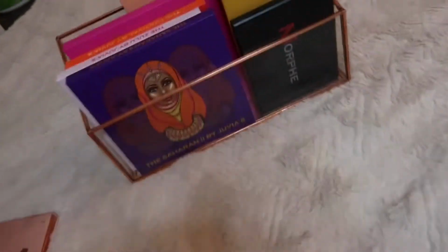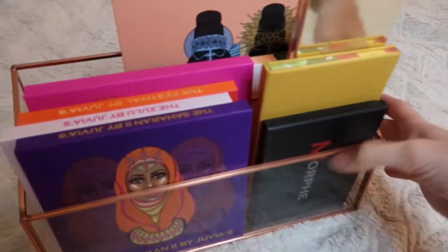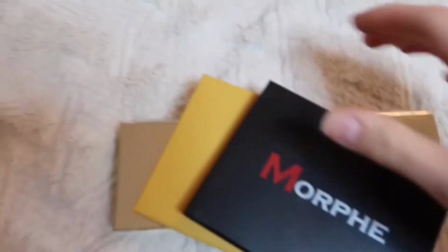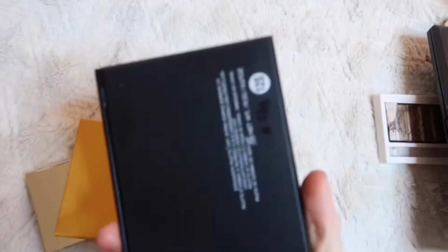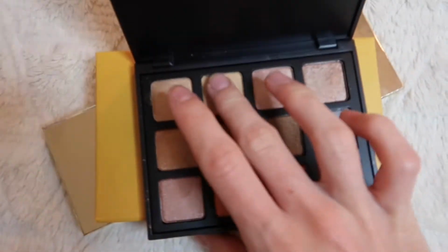And then over here, I keep my favorite palettes, or palettes that I'm testing out in this little container. I have this little Morphe palette. It's the 12S. It's just full of shimmers. I like this yellow goldy shade. It's really pretty.